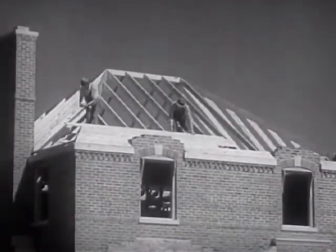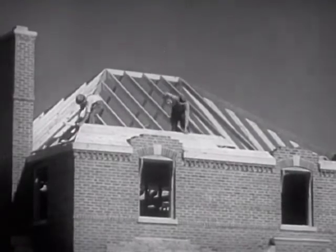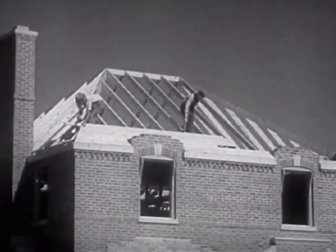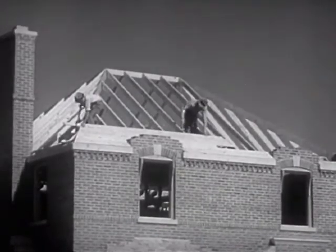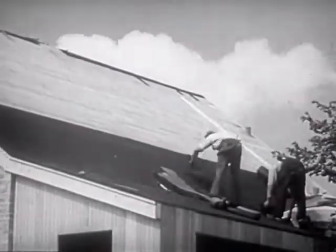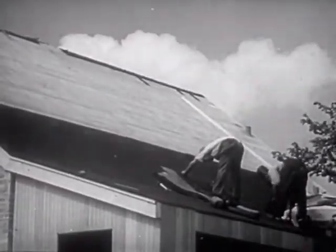When the walls are ready, the roof structure is framed. This consists of rafters and sheathing, and although classified as rough carpentry, it involves careful measuring and cutting to get a reasonably accurate fit. When the roof covering is completed, the inside work may progress regardless of weather.